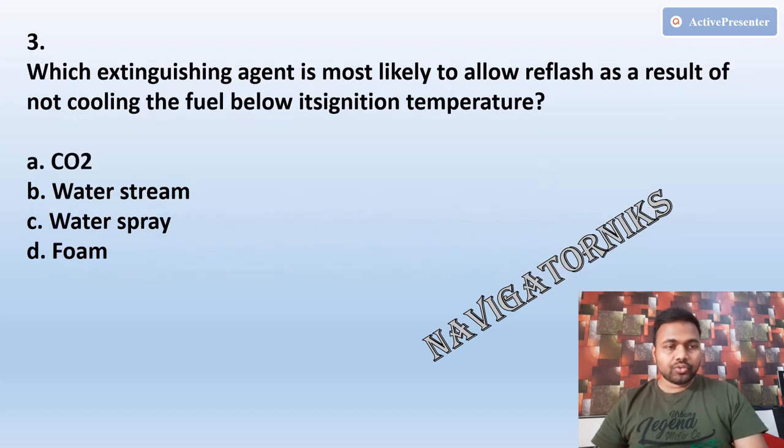Third, which extinguishing agent is most likely to allow reflash as a result of not cooling the fuel below its ignition temperature? Option A, CO2; B, water stream; C, water spray; D, foam. And the correct answer is A, CO2.